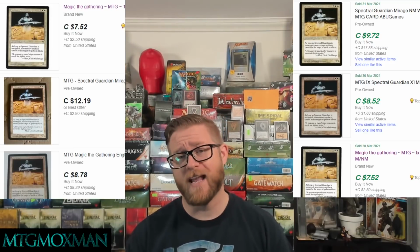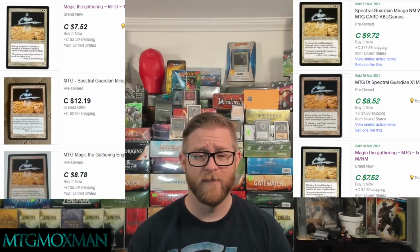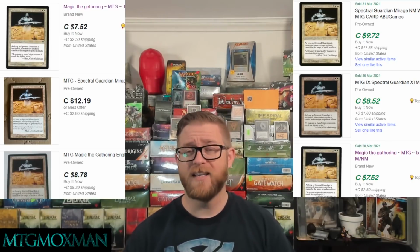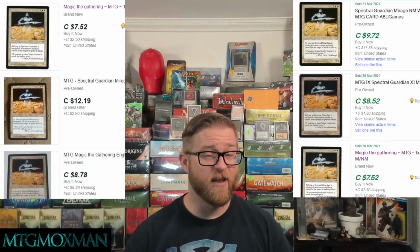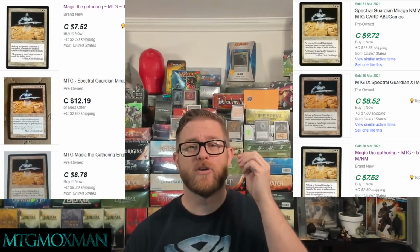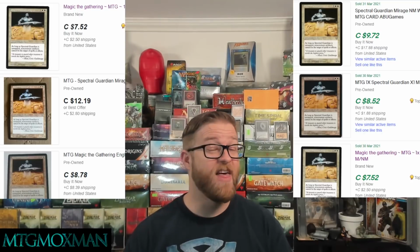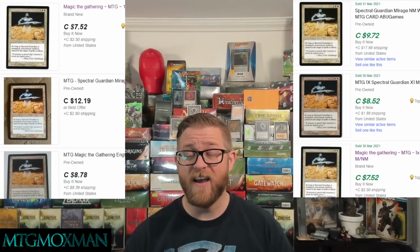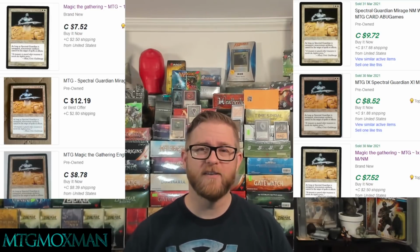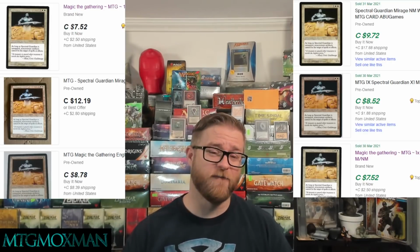You're looking at a 4 casting cost, 2 white, 2 other. He's a 2/3, so he's a little bit weaker than Guardian Beast. He's not a 2/4. He's still bolt bait, but it's another target on the board. He can block some smaller creatures, and he protects your non-creature artifacts. That's amazing. And at $5, $6, $7, come on. All you need is 1 or 2. Hold on to them. Maybe you get a set of 4 if you can afford it.